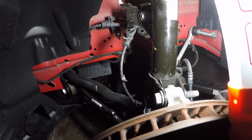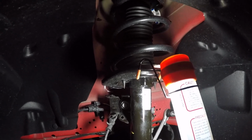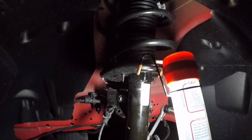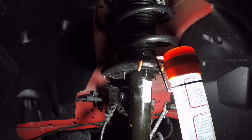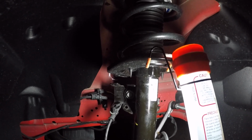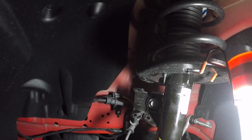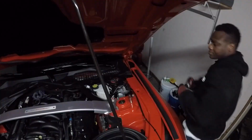So basically, I have a spring compressor, but I don't know where the hell it is. Last time I used it was on my BMW, almost going on 3 years ago. I don't have the time to search the garage. So I'm gonna do it the old-fashioned way by loosening it up from the top, and that way the spring could kind of decompress by itself, and I pull it all out. So let's do that now.